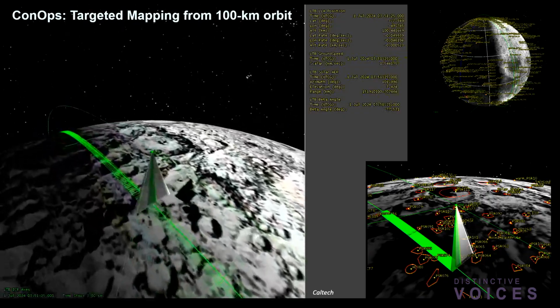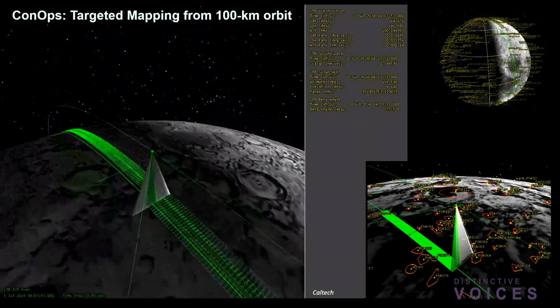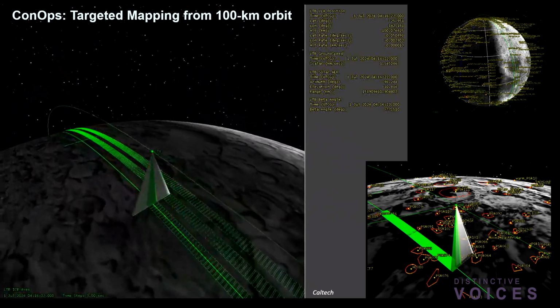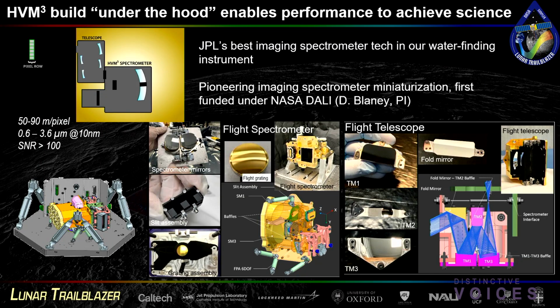The mapping, as I said, is sweeping across in these polar orbits across the lunar surface and then taking targets as we go. So we have 2,000 some targets in our target deck. Our imaging spectrometer takes light, sends it through a telescope. HVM cubed then sends it through the spectrometer where it separates the light out into different wavelengths and then onto our detector, building up the image.